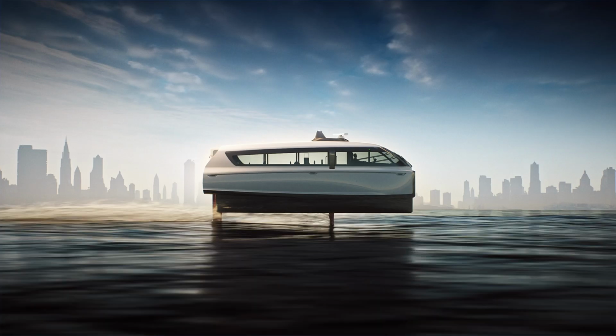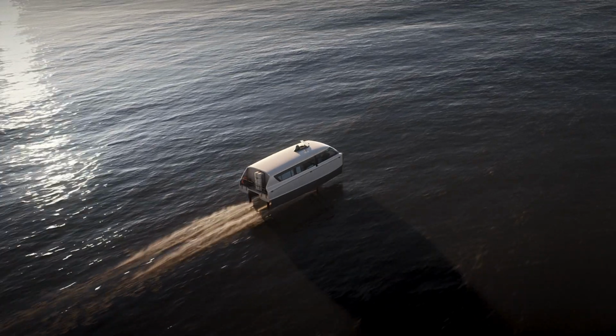Because this company is just getting started. They are actually about to change the way one of the biggest polluting transport sectors is working. And this is going to help save the planet. That's what we're here for.